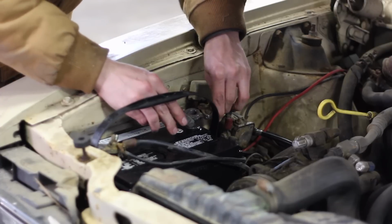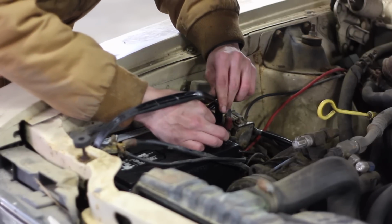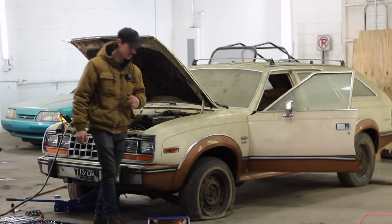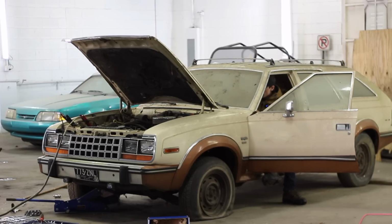Ooh, she says we got some juice. All right, we're connected. Now let's try to turn that key and see what happens. Come on, start up for me, Eagle. Golden Eagle, you can do it. It turned over, and it turned over fine. So now I'm gonna give it a little gas, maybe we get it to start. I don't know what the fuel's like, but she'll filter it out.